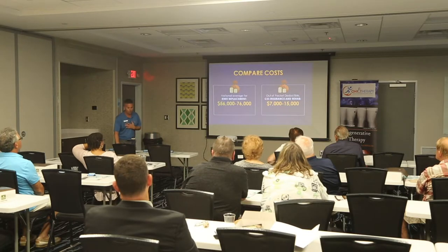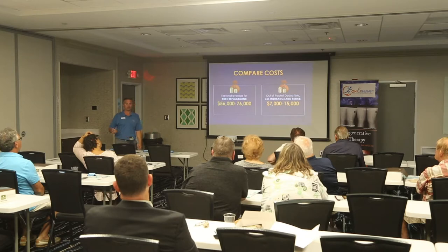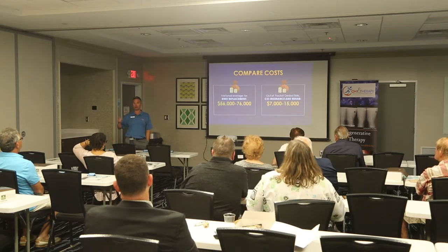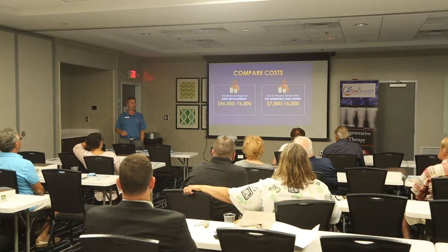So again, surgery versus the regenerative therapy, we've gone over all this stuff. Very low risk, zero chance of infection. The big thing that motivates a lot of our patients is the cost. I'll tell you, these numbers are from 2016, so they're probably a little higher now. These numbers reflect prices for a knee replacement. In 2016, reimbursement for a knee replacement was between $56,000 and $76,000. The out-of-pocket average for a person, for their insurance that included the surgery and the rehab, was somewhere between $7,000 and $15,000. We all know how inflation works. The numbers are probably now closer to that higher number.